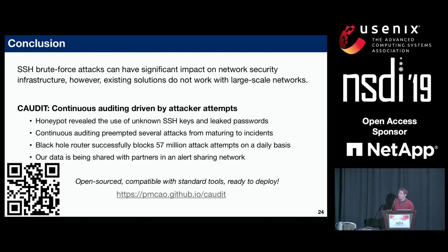In conclusion, in this paper, we have shown that SSH brute force attacks can have significant impact on the network security monitors and network security operators. However, the existing solutions do not work with a large-scale system. And our approach has four main components: a honeypot that reveals the use of private keys and leaked passwords in the attack attempts, the continuous auditing that has preempted several attacks from evolving into a full security incident, our black hole router at the network border that successfully blocked 57 million attack attempts on a daily basis, and our data is being shared with the partners in the alert sharing network.